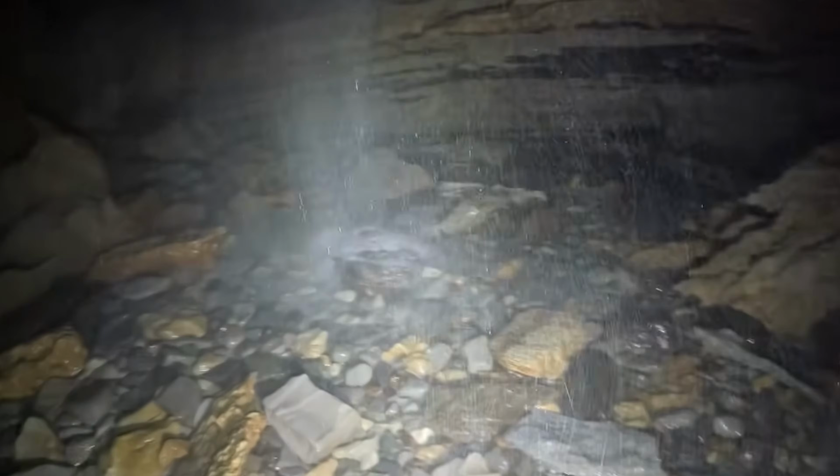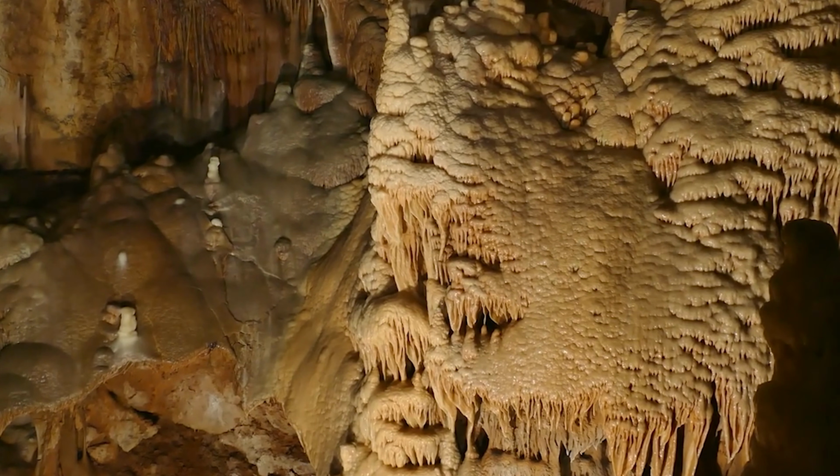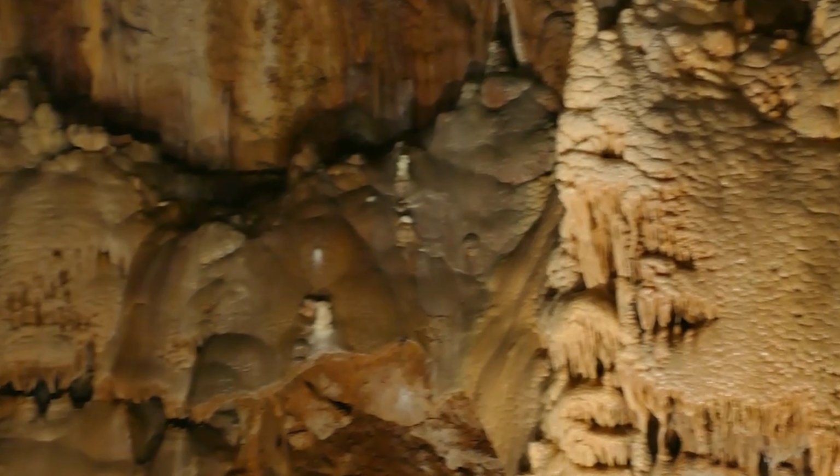The cave was dark and quiet, with only the occasional sound of water dripping from the ceiling to break the silence. The cool, damp air surrounded them, and the temperature inside, as said, was much colder than the warm autumn night outside. As they moved deeper into the cave, they couldn't help but admire the natural beauty around them.